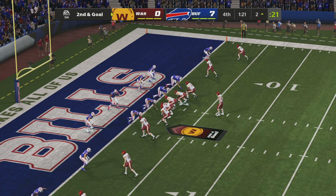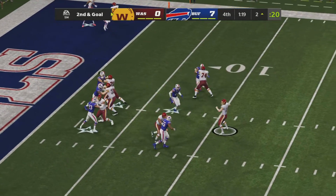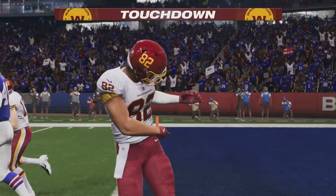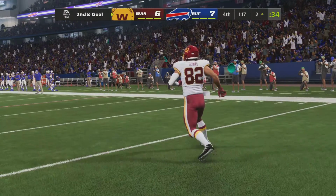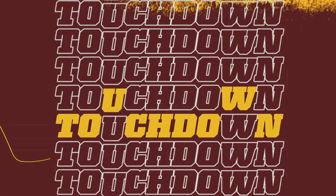2nd and goal, and they will try again from the 2-yard line. Now Fitzpatrick. Touchdown, Washington. Logan Thomas, a 2-yard touchdown grab. And Washington now an extra point away from tying this thing up.